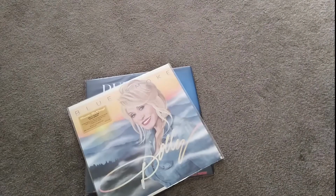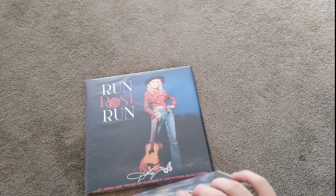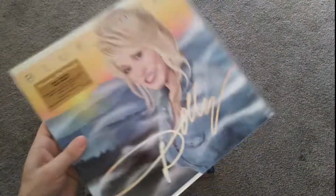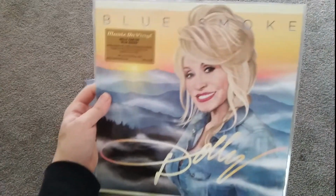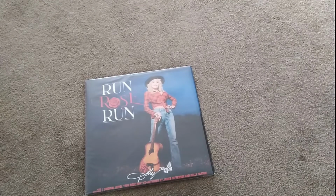It sounds great. And it is better than the CD. It has a lyric sheet in there too. But I bought this secondhand because, again, these are going for crazy money. But someone in Melbourne had it for $40, so it's great I finally got that.